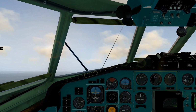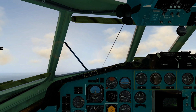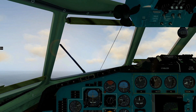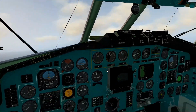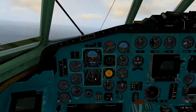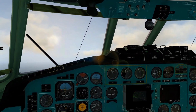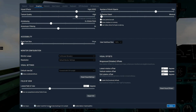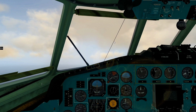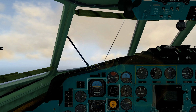Now maintain that climb angle. And let's just go down here. Engage autopilot. And course. Maintain 303. 330. Flaps 15. Flaps retracting. And then just going to disable track IR for now. Speed 360. Flaps up. Flaps 15. Flaps retracting. Stabilizer moving. Slats retracting.